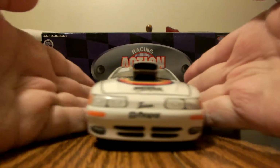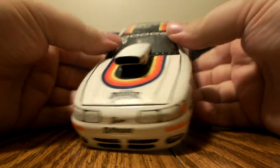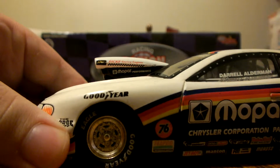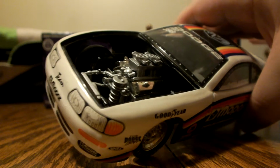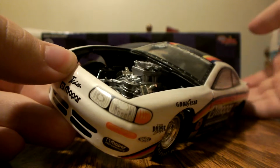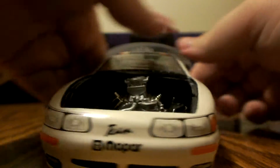Starting off up front, we have Team Mopar and Mopar Performance down here. Up on the hood, we have the Dodge boys. Up on the hood scoop, we have Vicky Racing Engines and Mopar Performance right here. Hood is removable, featuring the nicely detailed for 1997 engine. Really quite pleasantly surprised on how nice the engine quality and detail is on this diecast, it being so old. Nicely done, Action Performance.